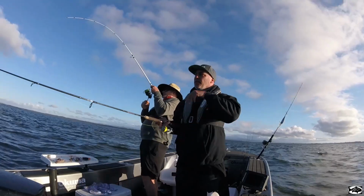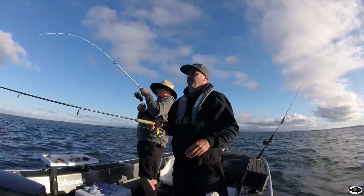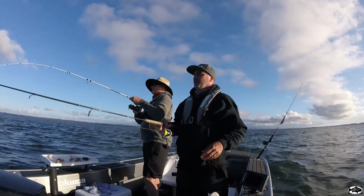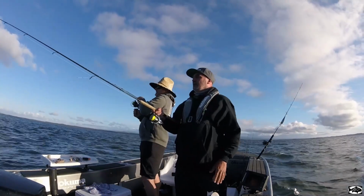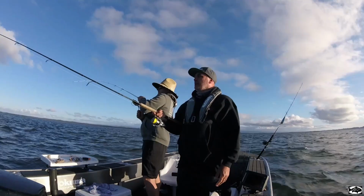Yeah, actually quite like fishing up here in the harbour. Even though we had to come in, it's quite enjoyable. Not bad, especially when the fish turn up.